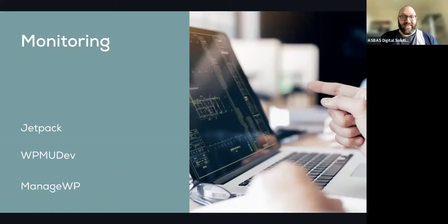Managed WP is also a very, very good system, a lot less expensive than WPMU Dev, with a few less features as well. But what it does allow you to do is monitor various sites. It doesn't have to be just one. You can monitor all your different sites, and it will also go so far as helping you to manage the plugins, the themes, and the core updates that come through from WordPress. So it'll tell you when they're due, give you an opportunity to hit one button, and it'll then be able to load them up.